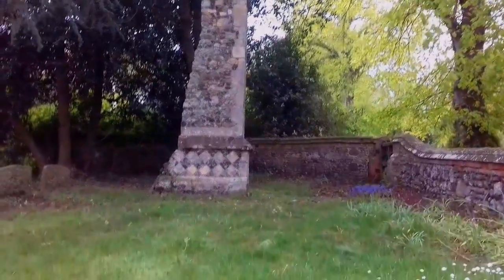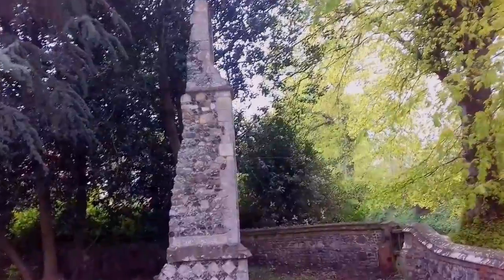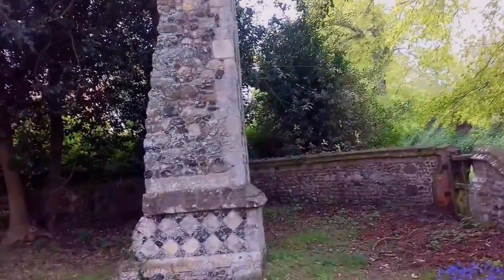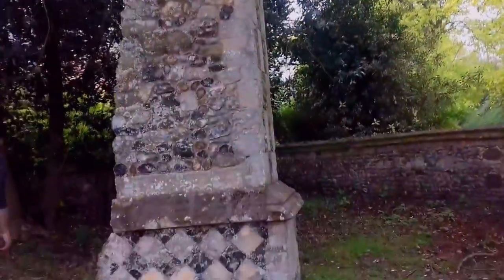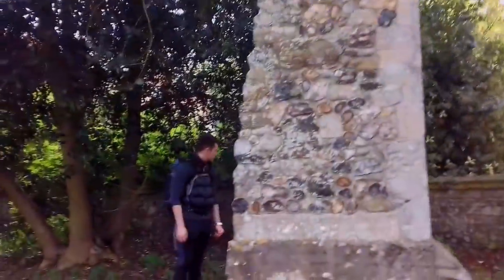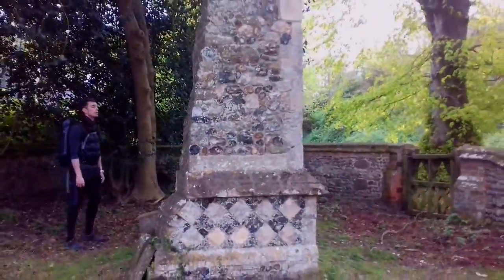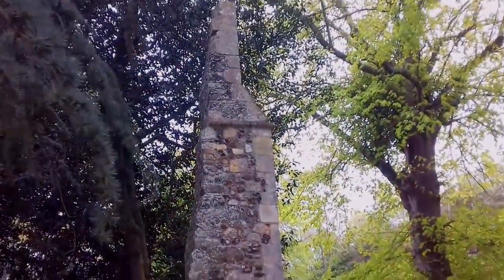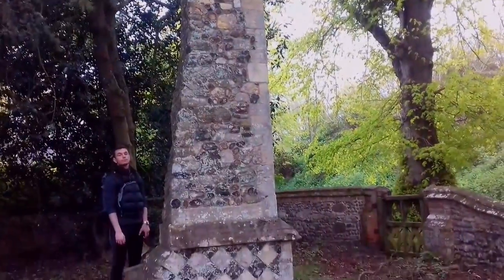So inside the graveyard here at St James's Church is the last remaining buttress of the last remaining church of the old town of Dunwich before it fell into the sea. As you can see, it's fairly tall. Jake stood next to it. You're what, 6'2"? Yeah. So pretty tall. About 10 foot, he reckons.